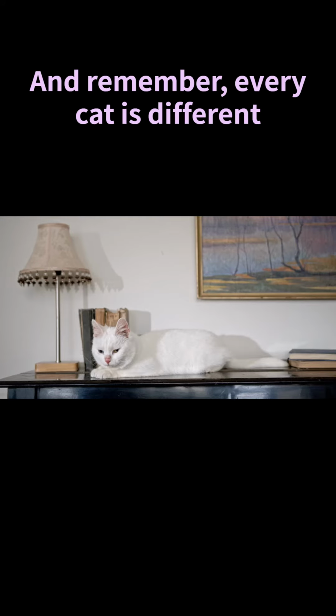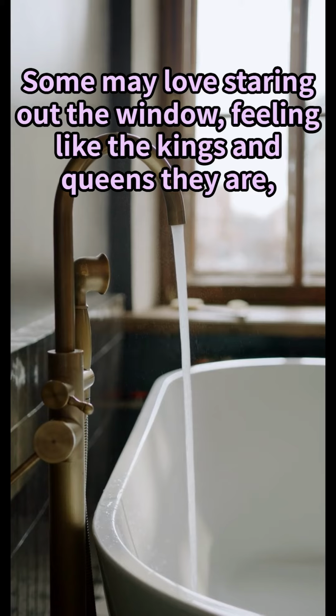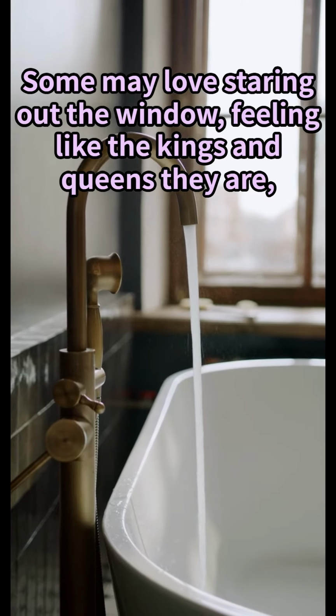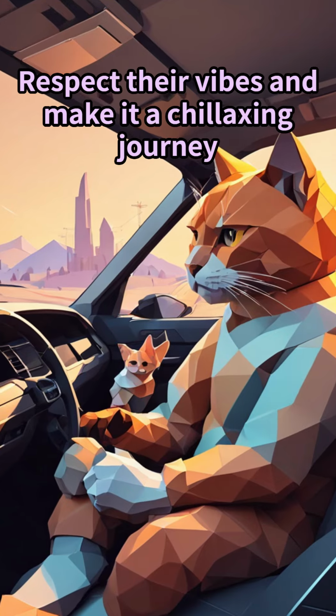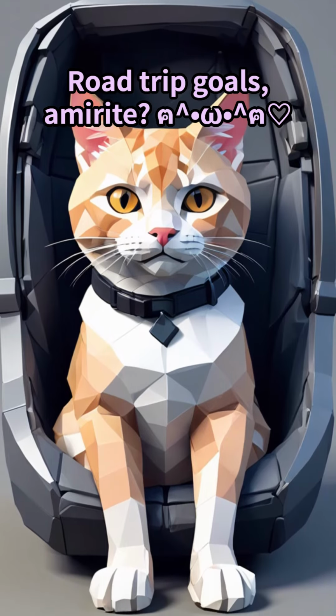So remember, every cat is different. Some may love staring out the window, feeling like the kings and queens they are, while others just want a nap. Respect their vibes and make it a chillaxing journey. Road trip goals, am I right?